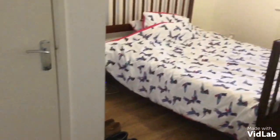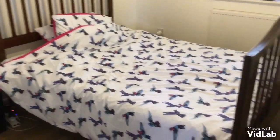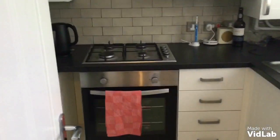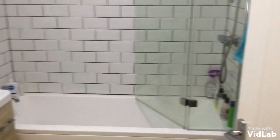And get a load of my new bed. Well, I say new, it's an original Victorian bedstead, like proper mahogany and iron, and it's really comfortable. It's been reconditioned. And got the kitchen, and as you can see, it's very quiet out the front there. And my bathroom. That's about it really, it's a very small flat.